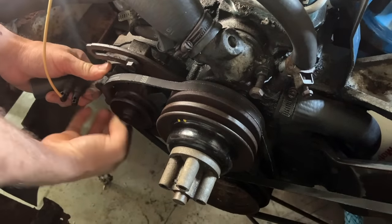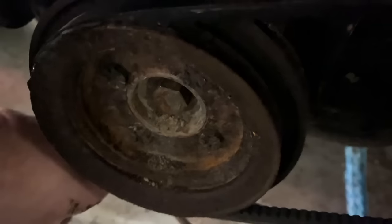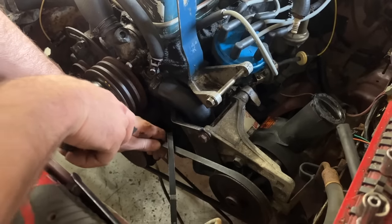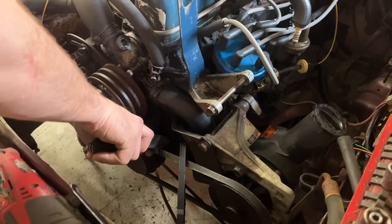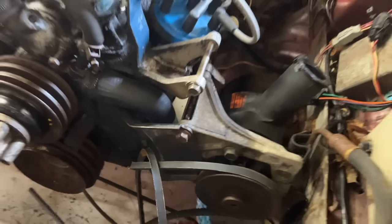See how stuck they get? Man, they get stuck. Hear that? That could be it. I mean, that'd be nice. It's like rusted in there, isn't it? Yeah, it's rusted into all the pulleys. I guess since we already have a broke bolt and bracket, I'm just going to cut the power steering belt. Are you going to put it back on? The only thing holding it now should be the crank.